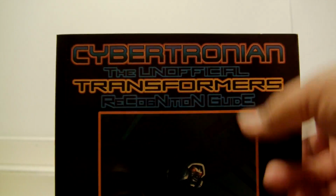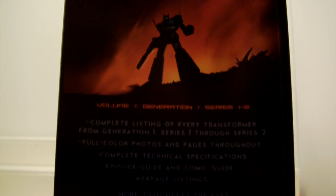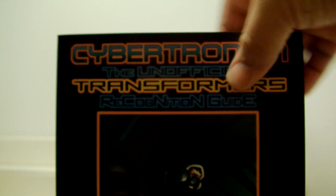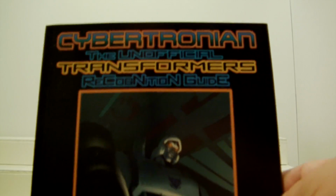Very cool magazine. I've actually shown this before. This is from Antarctic Press. These are super hard to come by. This here is like 30 bucks. As you can see there, $24.95, and this was back at least 15 years ago, I believe. So yeah, these are pretty pricey. This is volume 1. I don't have the rest, but I have the first one.